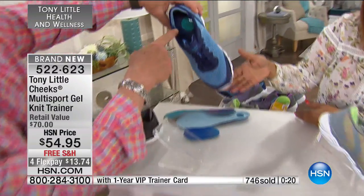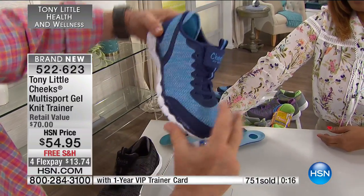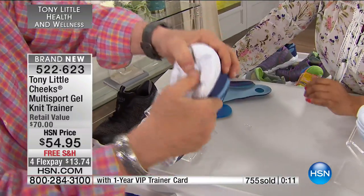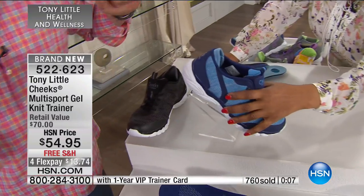And again, if you can see from here, you have the full gel heel cup right here. You've got the arch support. You've got the flexibility. They weigh ounces. Ounces. You've got this with the energy return. Did we want to show the ball demo one more time? Yeah, let's do it. They're breathable, by the way.